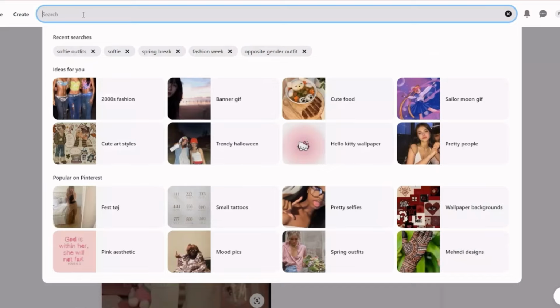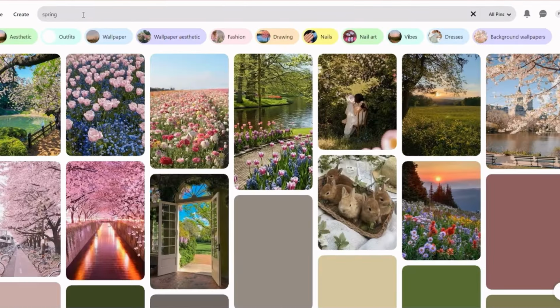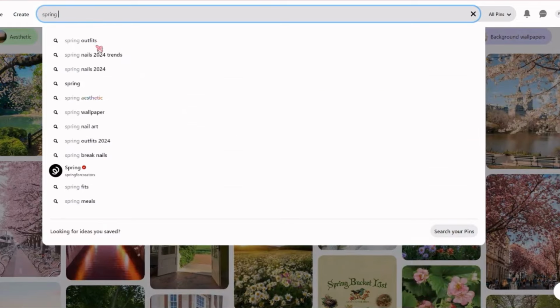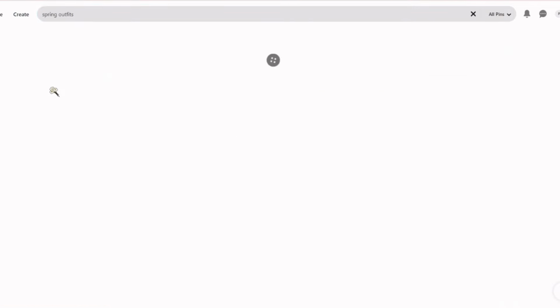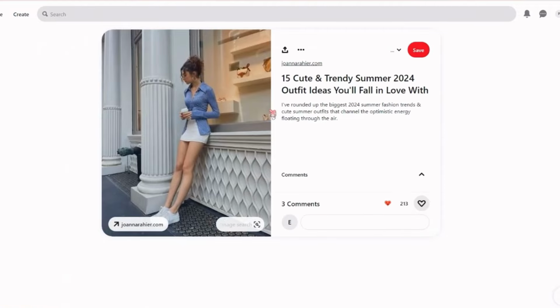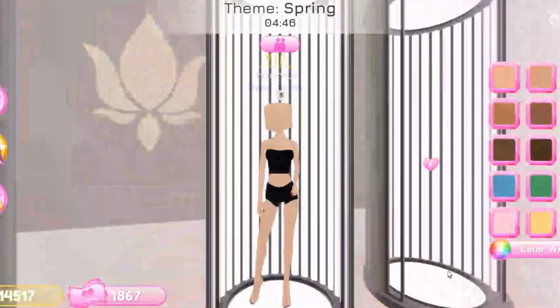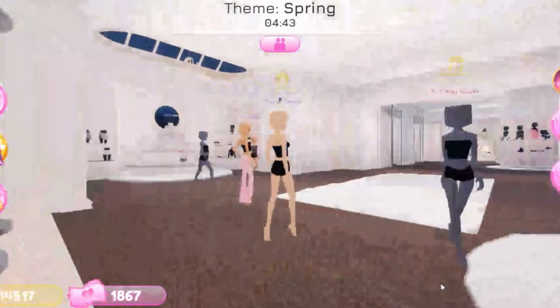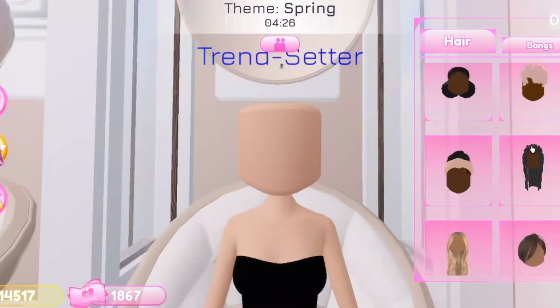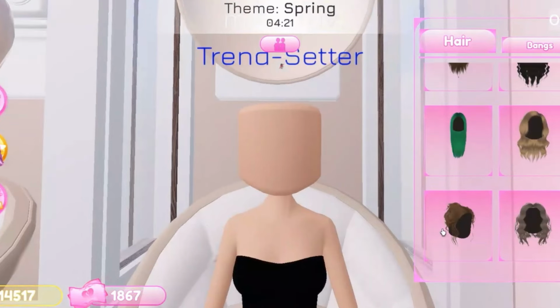Theme is spring, so let's search it up. Let's search again, and make sure to type outfits after. We can't choose the same from before, so let's choose the third one. I think this outfit will be easy to make. Hopefully, we will do good. And it's amazing, we got the same exact hair as in the picture, so it's perfect.